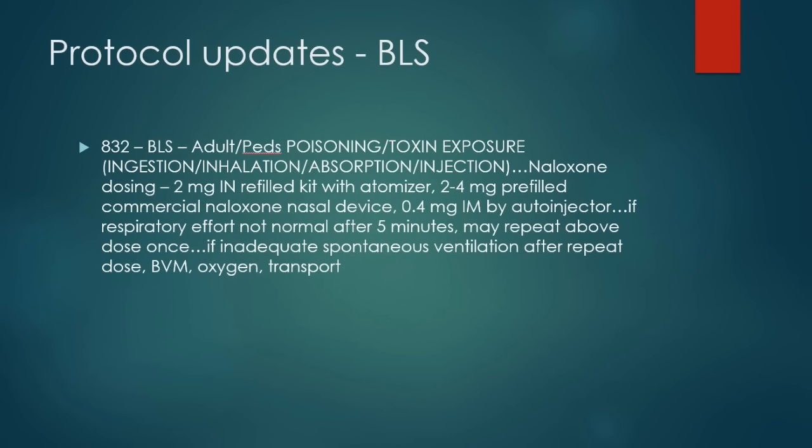And the goal is that if respiratory effort is not normal after 5 minutes, the dose may be repeated once. Further, it delineates that if inadequate spontaneous ventilation after repeated doses is not achieved, bag valve mask ventilation, oxygenation, and transport to an appropriate facility is the appropriate care.